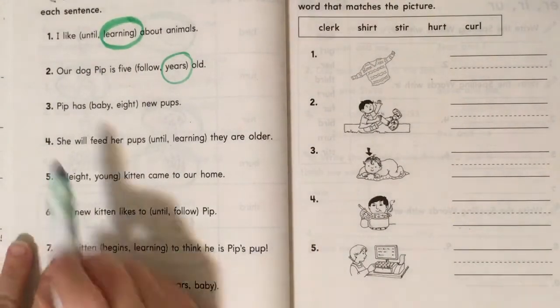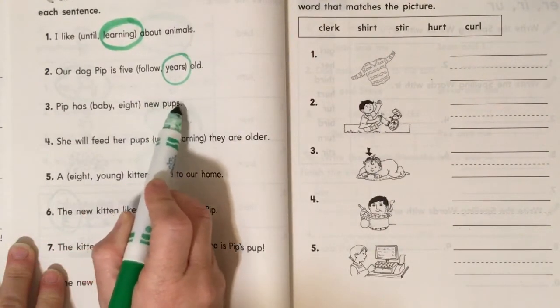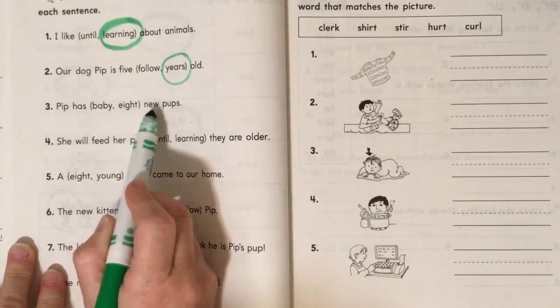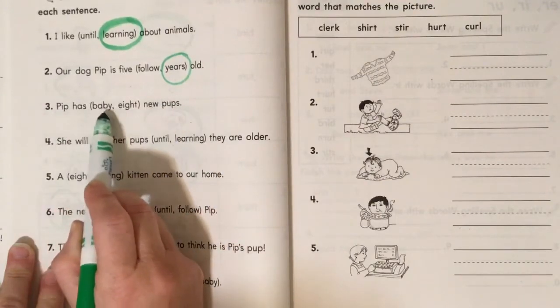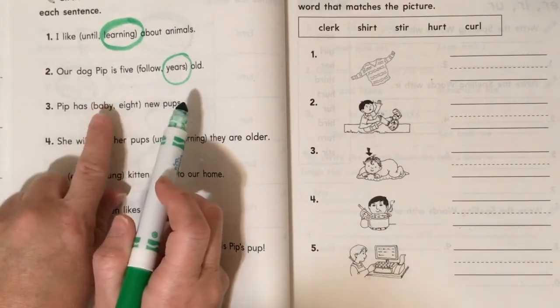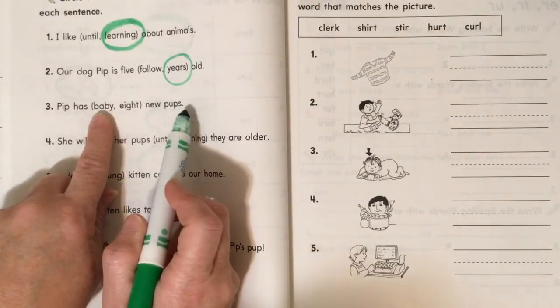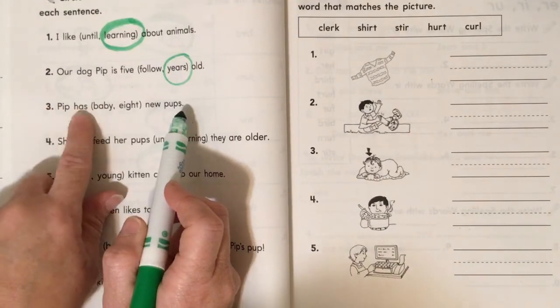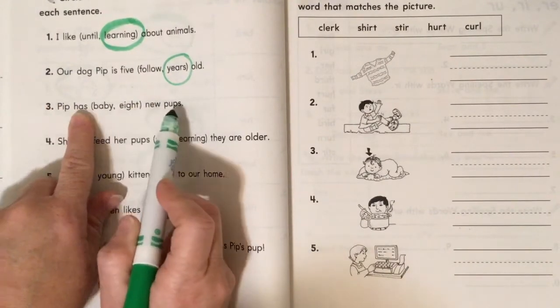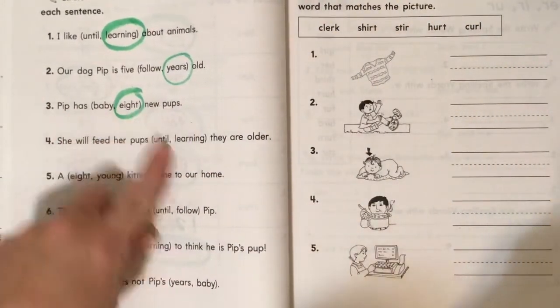All right, number 3, Pip has blank new pups. Pip has baby new pups, or Pip has 8 new pups. That's confusing. If it said Pip has baby pups, baby puppies, or baby dogs, yes. But it says Pip has how many new pups? How many? 8. Pip has 8 new pups. We're looking for a number.